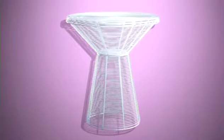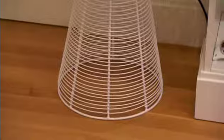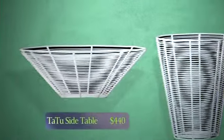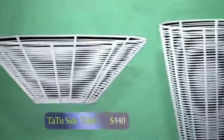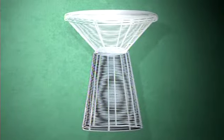And that's where this table comes from. This is made in Africa. It is coated with steel wire, and it's 3 elements. The top piece could be a tray. This separated is a bowl and a trash can, but when you put it upside down, bolt them together, you get a table.